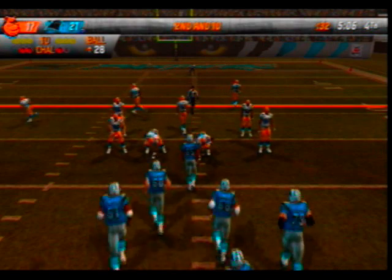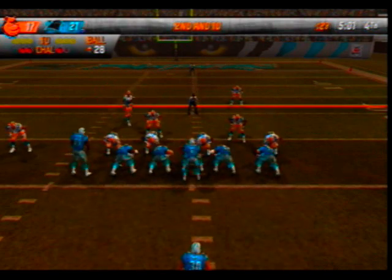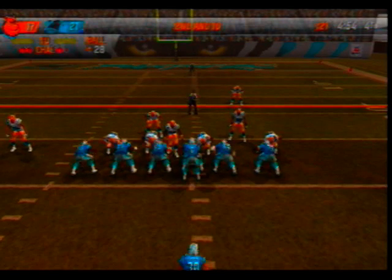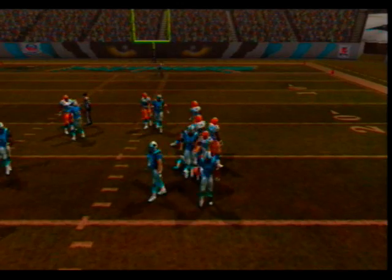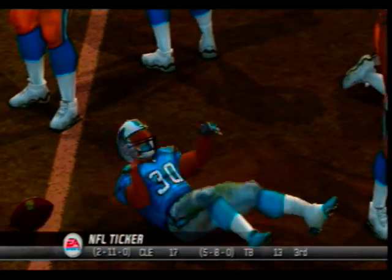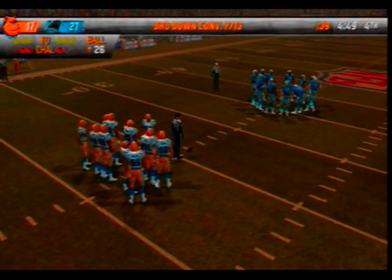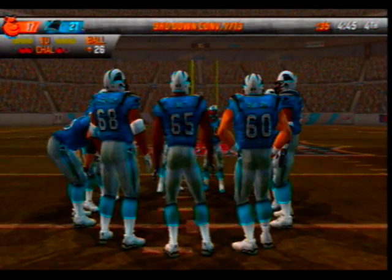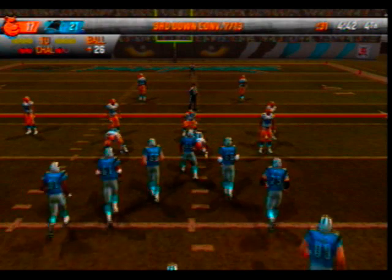Second and 10. Ball on the 28-yard line. Only one man back, and that's got one deep. Hand it off. They'll spot this one at the 26-yard line. Solid game. Picks up another sack. Daniels picks up a couple on the delayed handoff. To get the first down, they have to reach the 18-yard line.